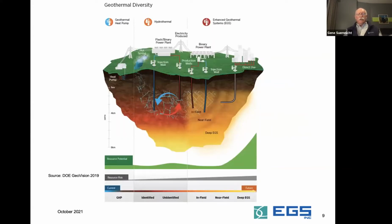So in this particular case, those resources we're talking about are here, sort of in the middle. We're looking at the ability to be able to either flash a small percentage of steam off of hot water, or use a secondary working fluid. And the other things like direct use applications are here for relatively lower temperatures and not necessarily electric grade resources. And you're also looking at the potential of very much higher temperature resources as you go very much deeper.